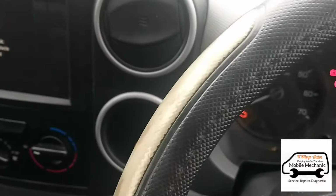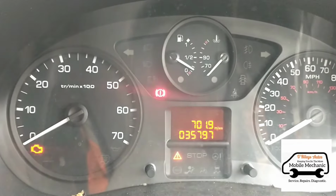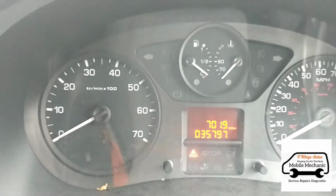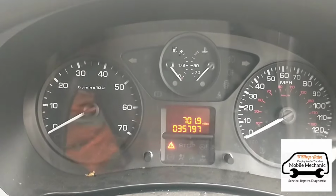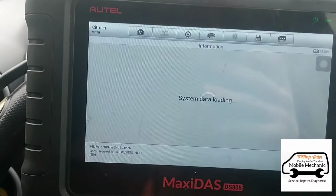Okay, we've got that message there when I turn the ignition on, and it's a crank no start. He said the last two guys couldn't give him an answer of what's wrong with it. So we're just going to go in and do some diagnostic scan on it.